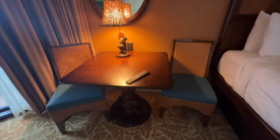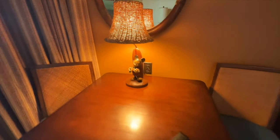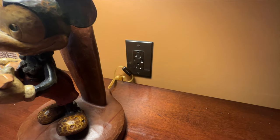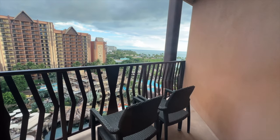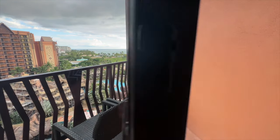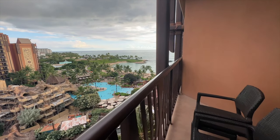You've got a small seating area with two seats, and you've got your little cute Mickey Mouse lamp there, as well as some additional plug sockets just behind, along with a USB-A and a USB-C port. And then as we go over here, we can get outside, and we've got the balcony, as this is an ocean view room that we've booked through DVC points.